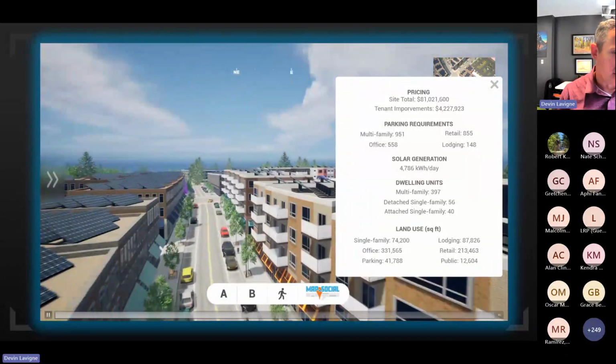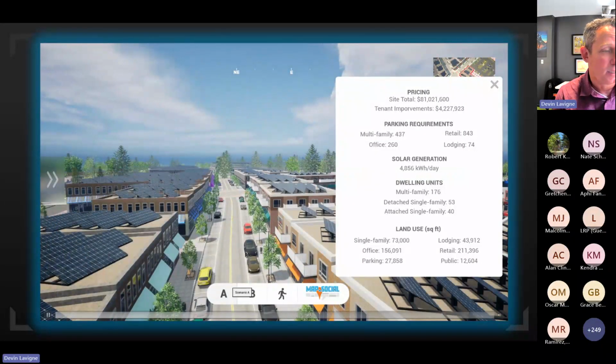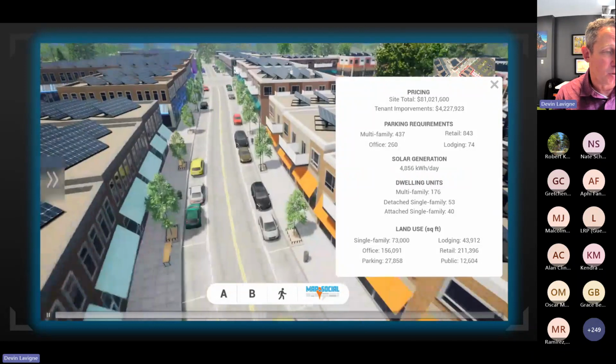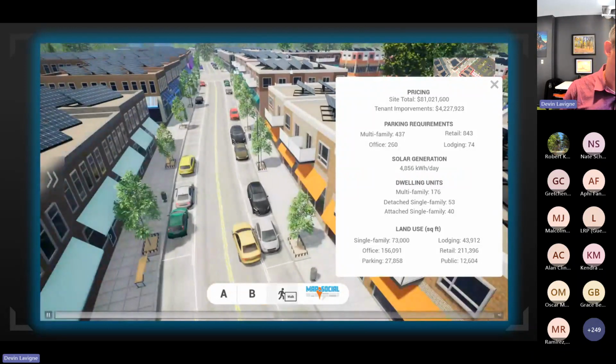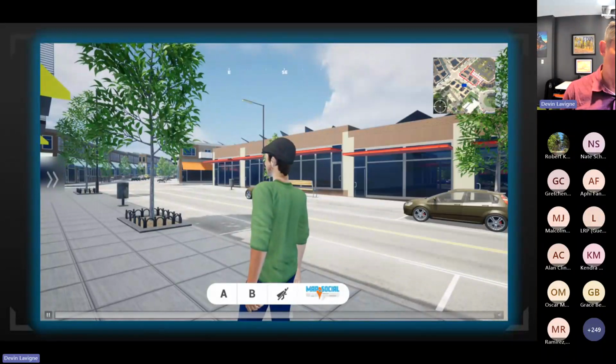They had us travel to all different parts of the town center, and ultimately they decided that the dense option wasn't too dense. They weren't creating a cavern, and a unanimous recommendation by the town council to move forward with the more dense option.